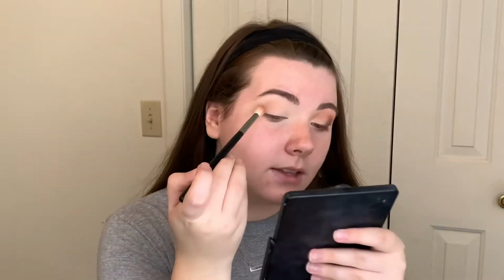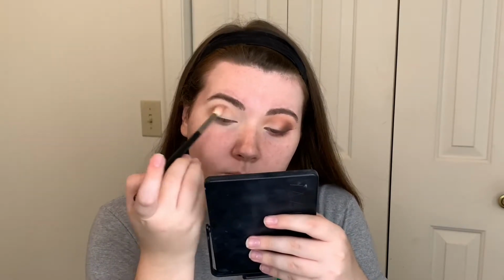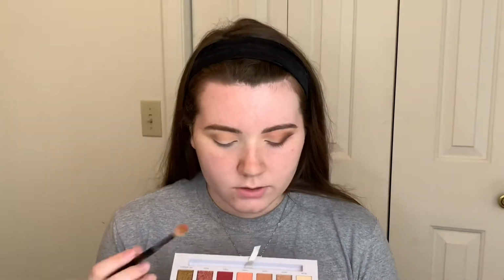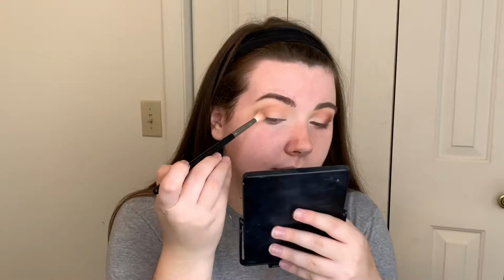I'm going to take it on an M441 brush. So I'm just taking this into my crease. In this palette, there's not very many transition shades, at least for my skin tone. So I'm just going to go ahead and go into the third Norvina palette, and I'm going to take in one shade. You can obviously just use any shade that you have. I just wanted a step darker. So I'm going to go into this shade right here called B5. And I'm just going to take that on that same M441. Take this right into our crease.